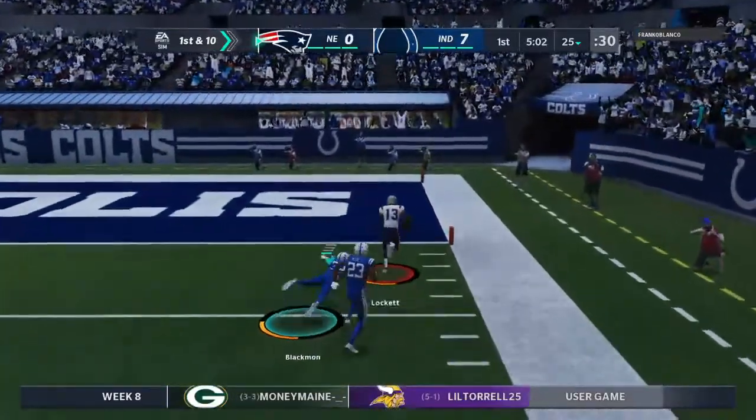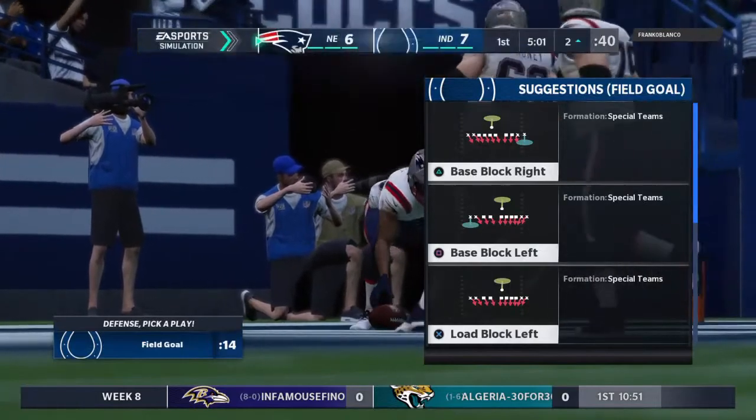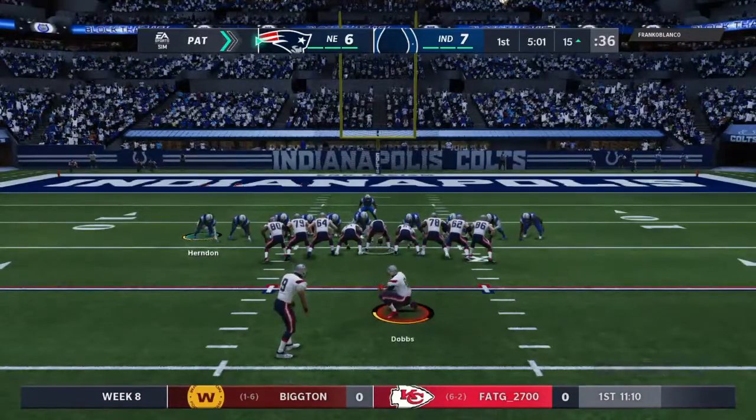Tyler Lockett. And he'll take it into the end zone for a Patriot touchdown. Tyler Lockett, his 4th touchdown on the year. And the Patriots are within an extra point of tying this one up.